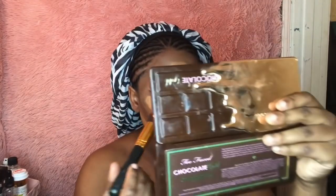So now I take my two slanted brushes. If I can find my other one. Right here. I take the BH 117 brush, and I take this little brush I bought off Amazon. I use this one for highlight and this one for contour. Take this NYX matte finish spray. I use this to wet up my brush after I set my face, all that stuff. So now look up and just pat it in.